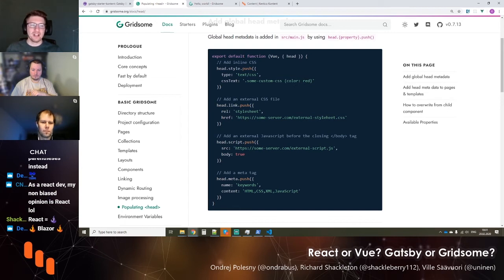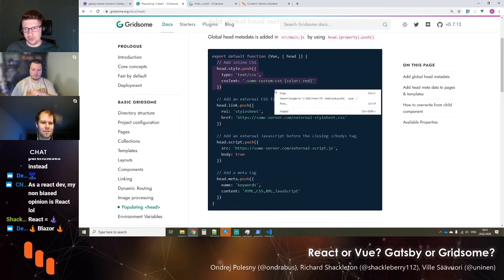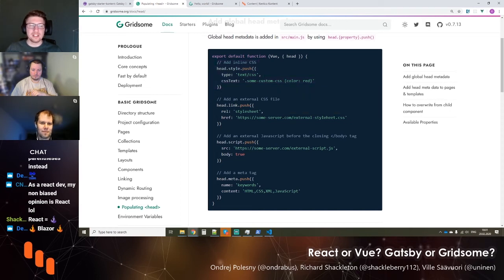Like, you don't usually need the inline CSS. But what you definitely need is how to add an external CSS file. And then you definitely need to add some external JavaScript before the closing of the body tag.